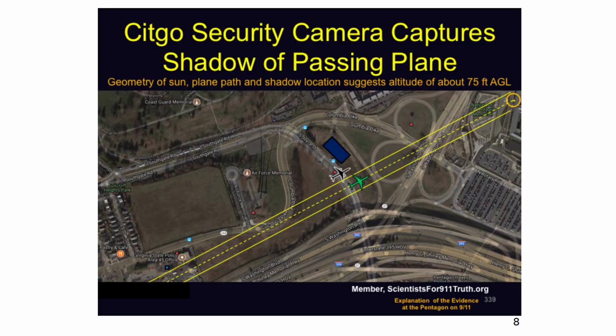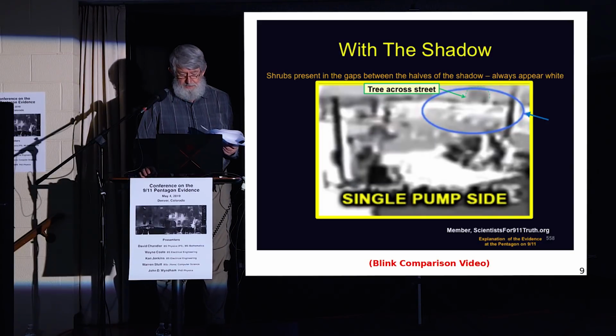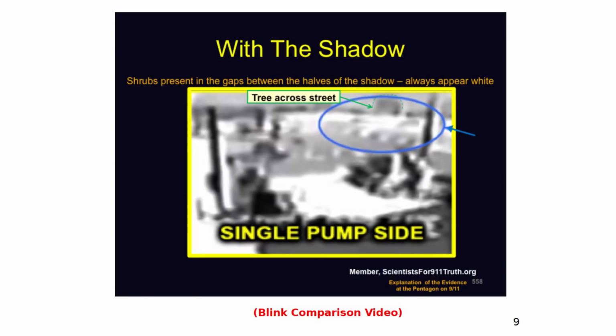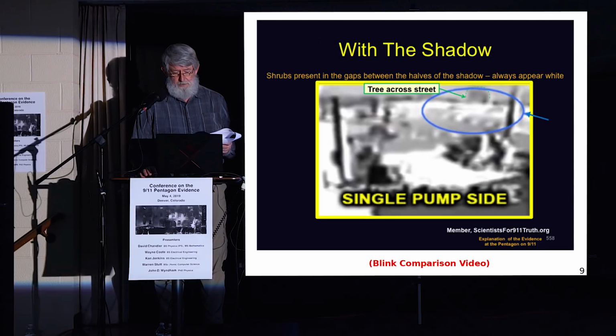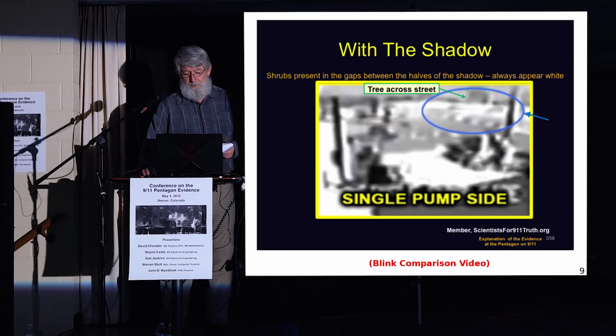The green image here is the plane, and here's the track, and in black with white outline beside it is the shadow of the plane as figured by the angle of the sun and the height of the plane and so forth. This blue object is the Citgo gas station, and one of the security cameras was looking in this direction, and it saw a shadow spot for one frame. Now, this is very fuzzy, difficult data, but it's there, and it's consistent. It's the shadow in the right place at the right time for one frame only, and so the most reasonable interpretation of this is it's the shadow of the plane.